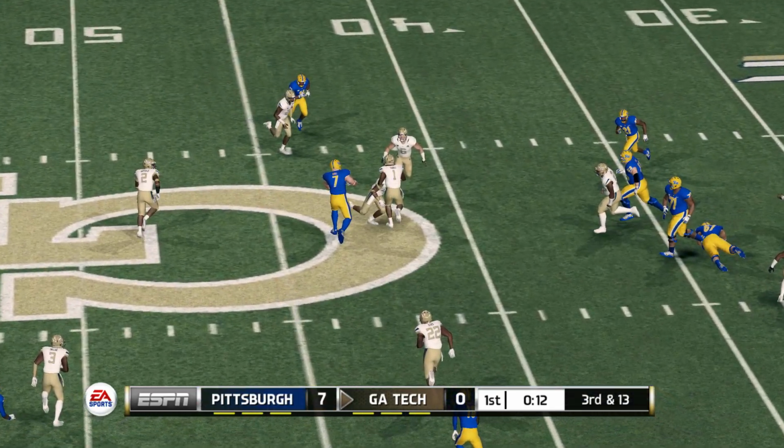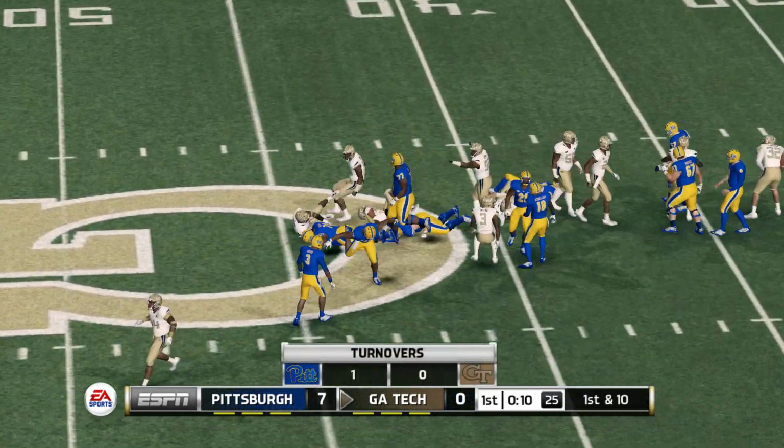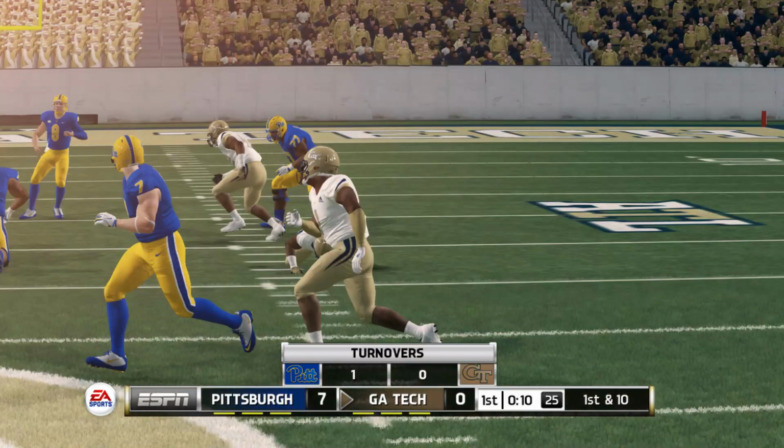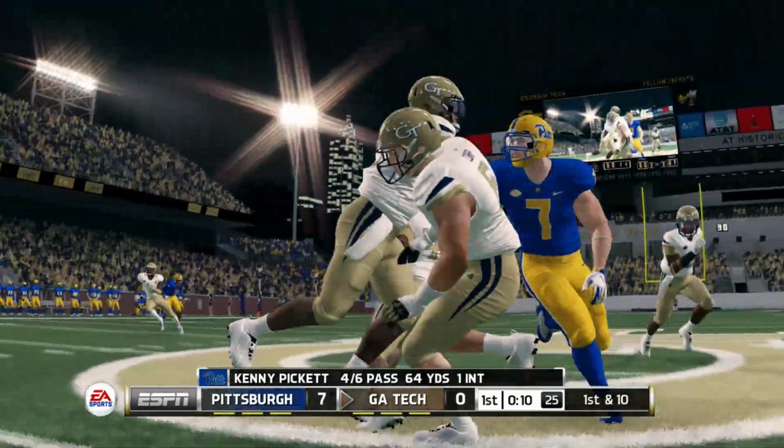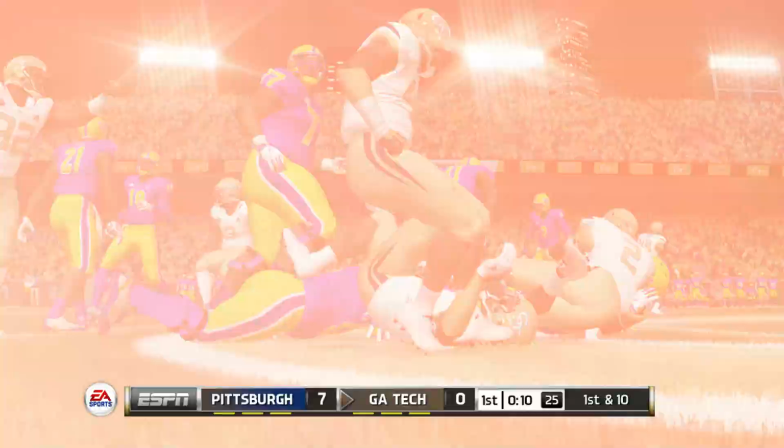Tries to thread the needle. It's picked off. He's taken down at the 41-yard line. Nice pick by the safety. Safety that time just sitting back there looking at the quarterback, and once it was thrown, he knew exactly where it was going, and he made the pick.